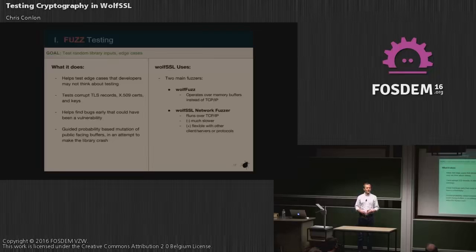And the first one is wolfSSL. This is an in-memory fuzzer. So it spins up a client and a server, and it communicates over memory buffers. So it doesn't actually go over a TCP connection at all. And it fuzzes all the public-facing buffers that you would have at a TLS level. So hash buffers, IO buffers, etc. The advantage of the in-memory tester is that it's very fast. So last numbers I heard, it was fuzzing 4 million combinations, or 4 trillion combinations, excuse me, every couple months, I believe.